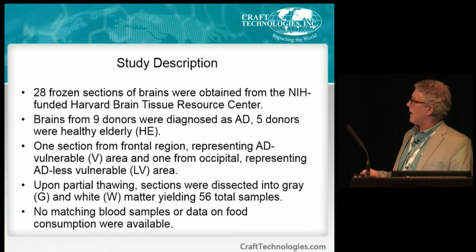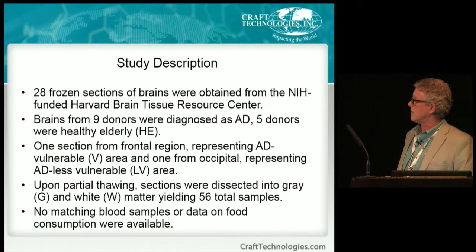There was a section from the frontal region, which was considered to be a more vulnerable area, so we're using V for vulnerable, and one from the occipital, which is supposed to represent a less vulnerable region as far as Alzheimer's disease is concerned. Once these were thawed, they were dissected into gray, G, and white matter. We had a total of 56 samples that were analyzed.